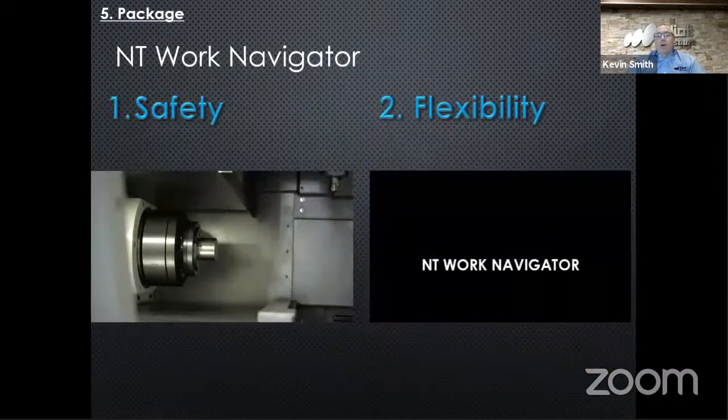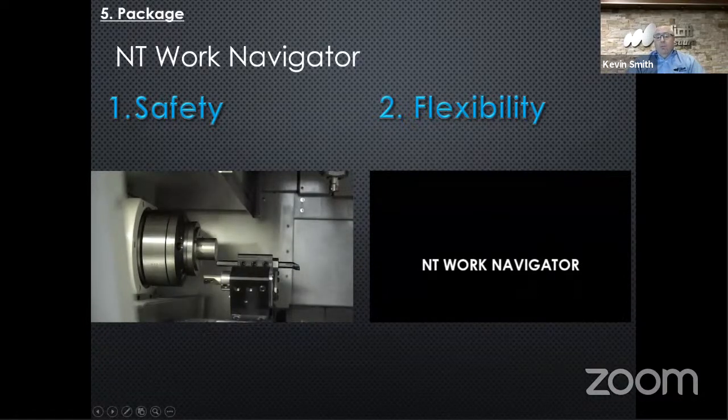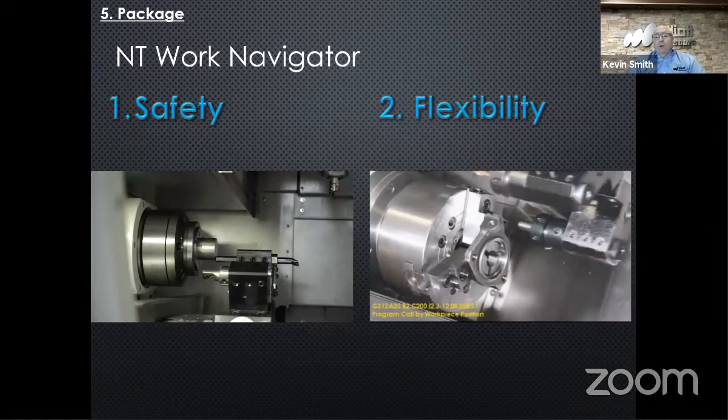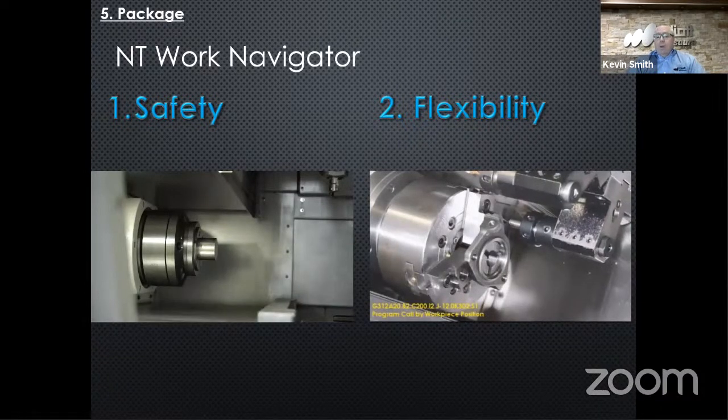The NT Work Navigator function is a kind of derivative of the airbag function and can be used for a multitude of things, like checking for bar size or work offsets or spindle orientation positions. The function is unique and it uses a torque skip to capture the data, kind of like a controlled crash.